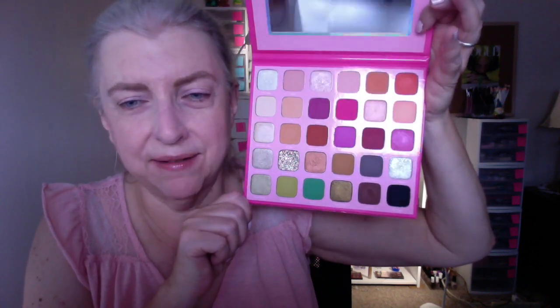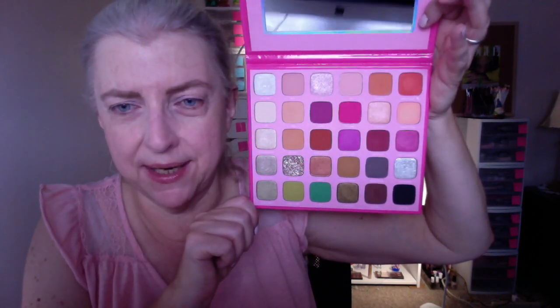But yeah, this is a very strange palette, but because I guess I don't have a lot of peaches and golds in my collection, maybe that's why this is worth it to me. And if I had been using the peaches and golds, I probably could have created a pretty look, even though those aren't the most flattering colors for me.